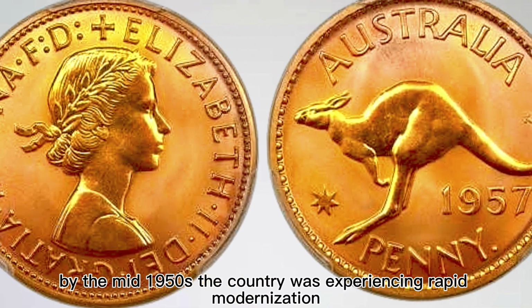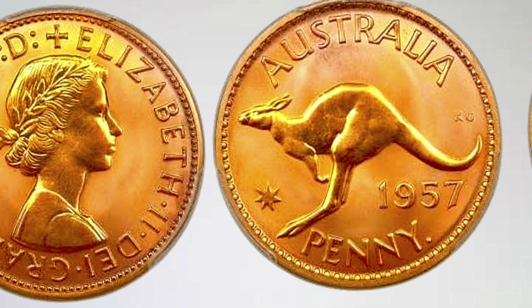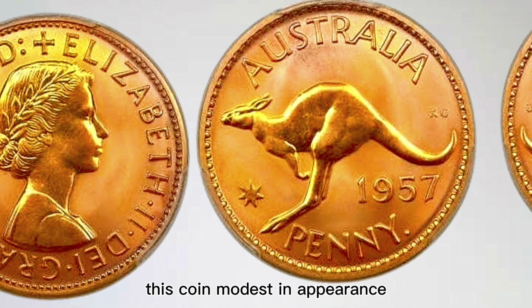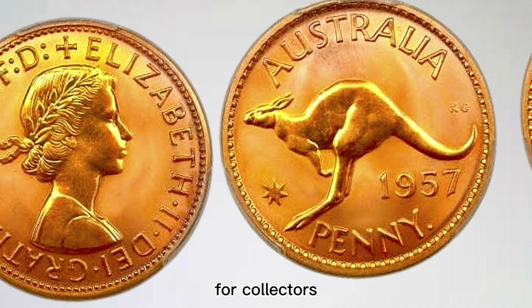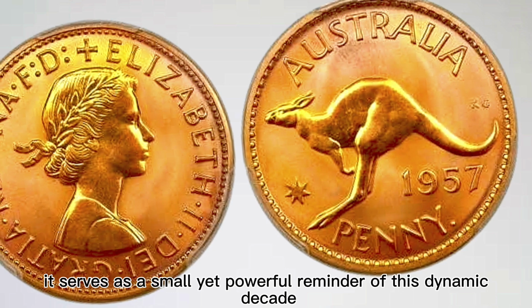By the mid-1950s, the country was experiencing rapid modernization, expanding its industries and cementing its place in international politics. This coin, modest in appearance, circulated through countless hands during a period of prosperity and growth. For collectors, it serves as a small yet powerful reminder of this dynamic decade.